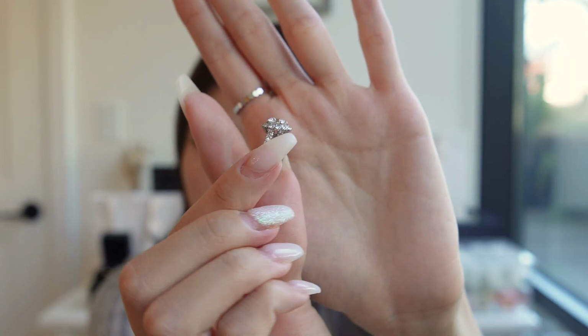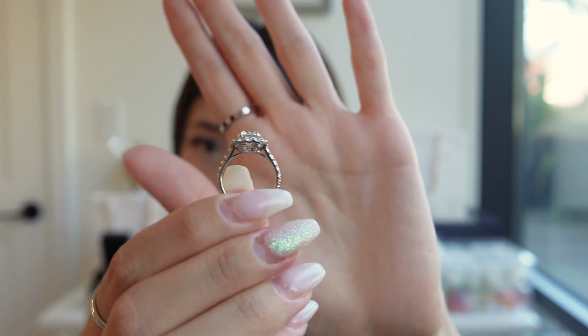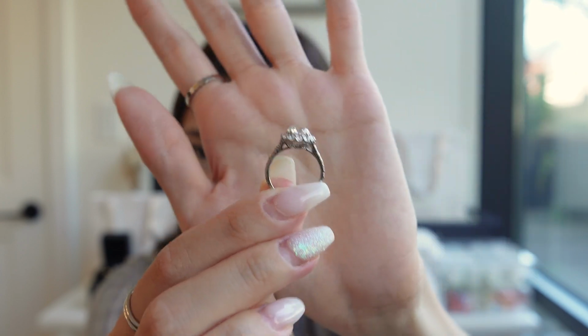The low profile is also really helped again by the basket. So you can see that, I believe, it's called the cathedral setting.